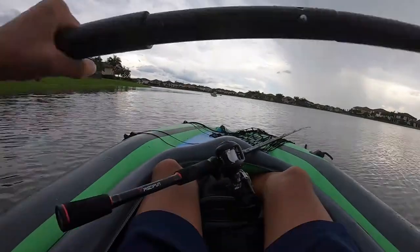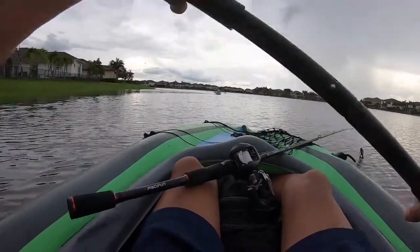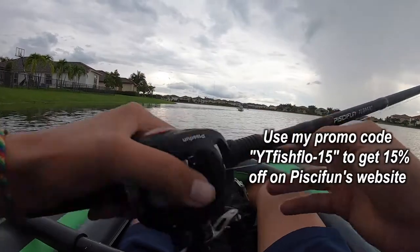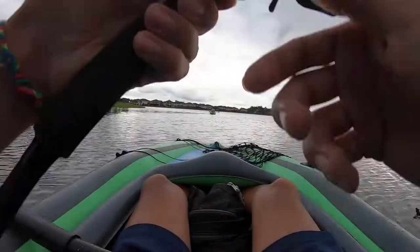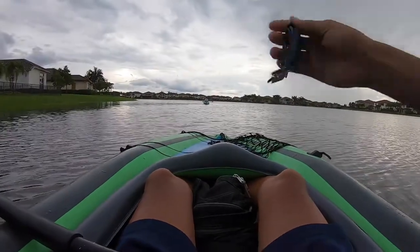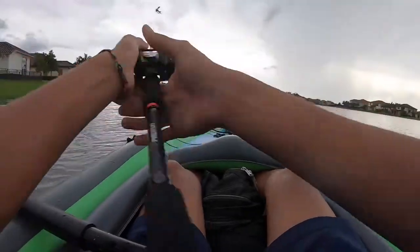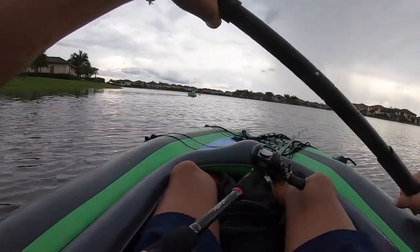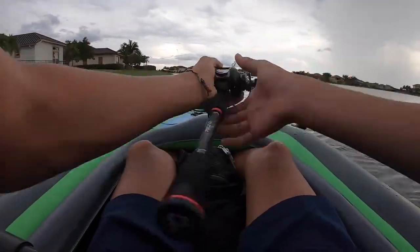Alright guys, so we just got in the kayaks. We took them to this really cool spot and I got the PC Fun Elite reel with a PC Fun Torrent rod. Got the 7.2 heavy rod, broke it out today, and I am currently using a black and blue football jig. But I actually already caught one fish off camera. It was a pretty decent fish, about a 2-pounder. And I was just reeling the jig straight in. So I think I'm gonna try that for a little bit.